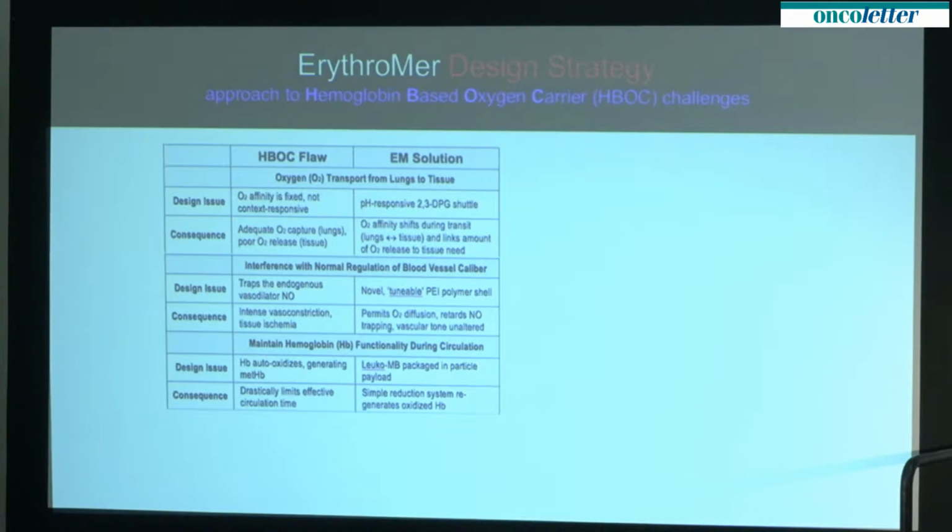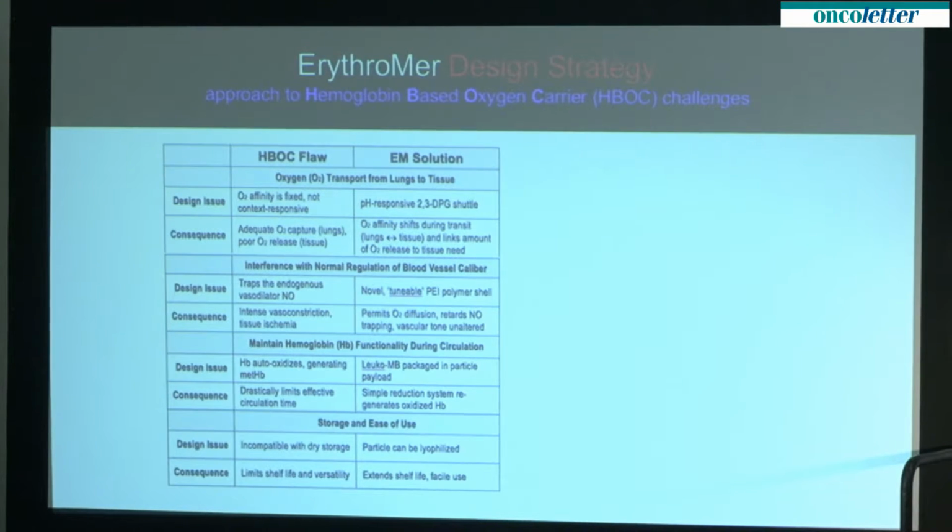We also include a small molecule that retards iron rusting so that hemoglobin doesn't oxidize during use of the blood substitute. And the blood substitute itself is designed to be freeze-dried, so it can be stored for extended periods at ambient temperature and reconstituted easily with water at the point of care.